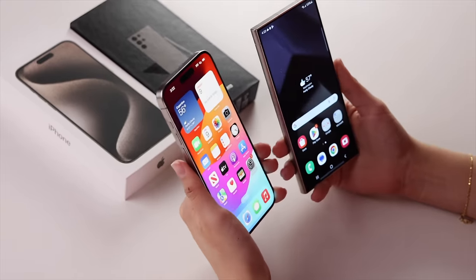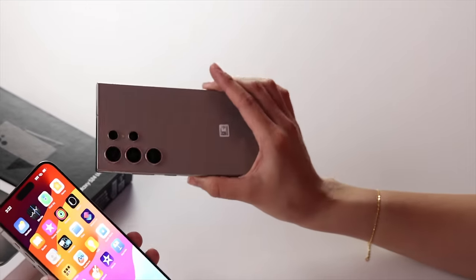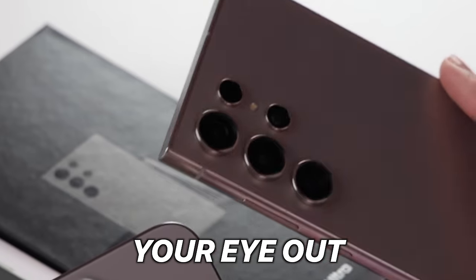Okay, so we're into both of our smartphones, the Galaxy and the iPhone, and this is what we're looking like so far. I have to say, I'm not used to the Samsung Galaxy feel whatsoever. I think the look of both of them is super cool. It looks like it would poke your eye out. Yeah, it is pretty sharp.